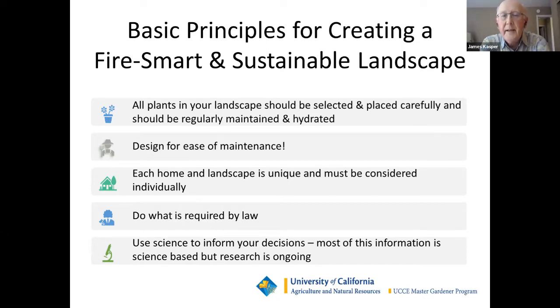What's key is that each of our landscapes is unique in some way, based on size, on slope, other characteristics, and figuring out what plants fit within that environment can be very specific to your particular location. As we go through the presentation from a fire risk management point of view, I'll try to describe some of the things that are required by law, but I will tell you at the beginning that there are actually very few things that the law states that you need to do around your property. There are some myths, I'll cover it near the end, that people have that they think are parts of the interpretation that might be law, when in fact they're not. Finally, as I mentioned earlier, we want to make sure that the decisions we're making are based on science, and hopefully I'll be able to provide some information to help you in that decision process.